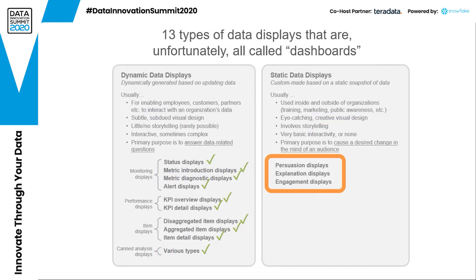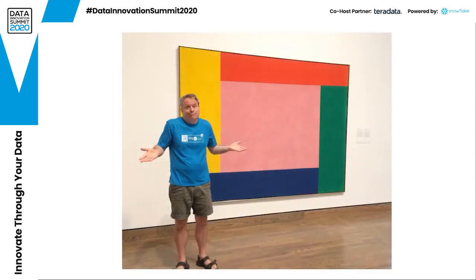When it comes to static data displays, I actually don't talk too much about these because, as we saw, typically you want a graphic designer involved here, somebody like a visual artist, and well, I'm not that guy, right? I'm not a visual artist. I know a lot about visual perception, but it's not the same thing. But people tend to call these types of displays dashboards, and so I have included them in the taxonomy.